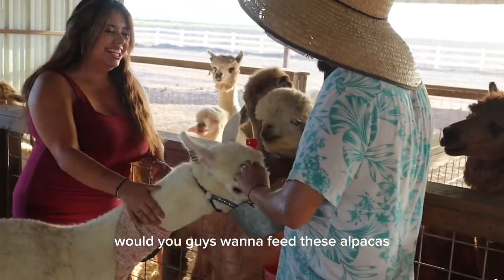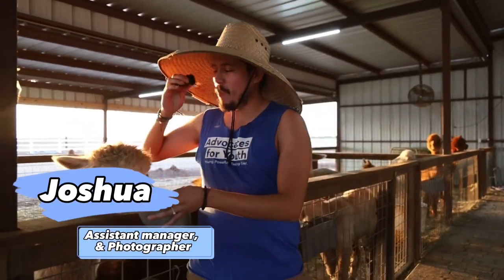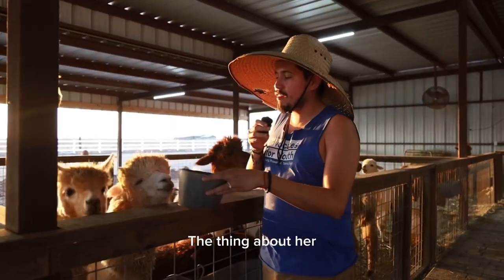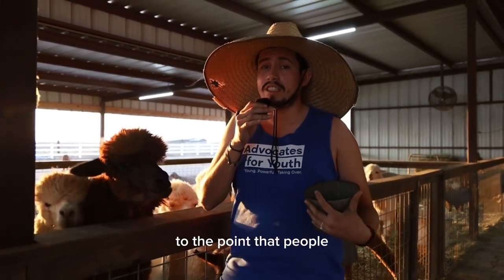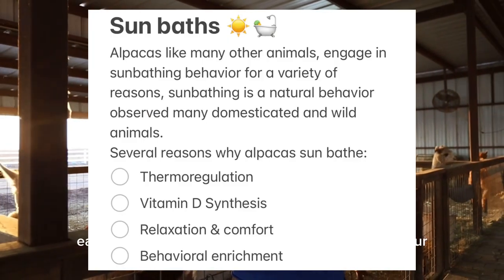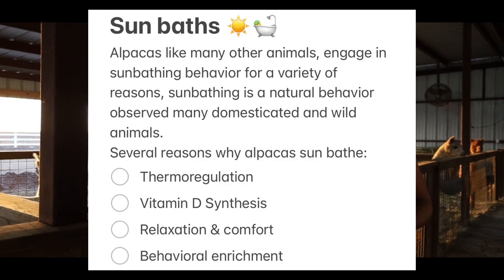Would you guys want to feed these alpacas? I would love to. So the reason why I love this alpaca specifically is because she just loves giving hugs. The thing about her is she's taking the most advantage out of people, to the point that she's actually fallen asleep on a tour before by just laying down, eating, and then knocking out in the middle of the tour. I don't know. I don't ask. I just love her.